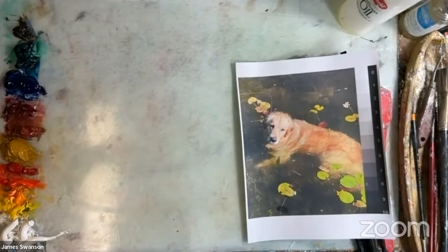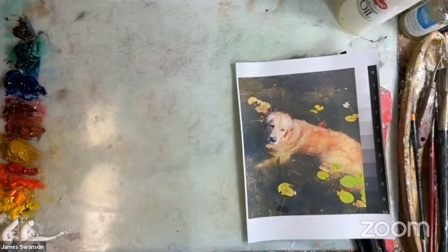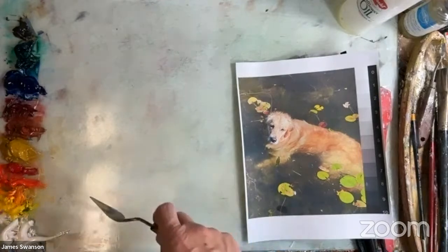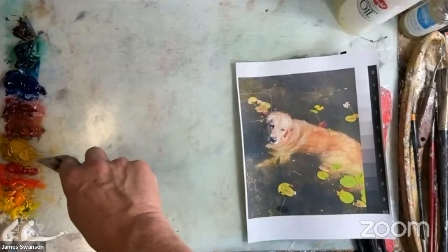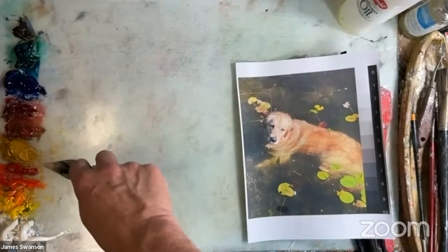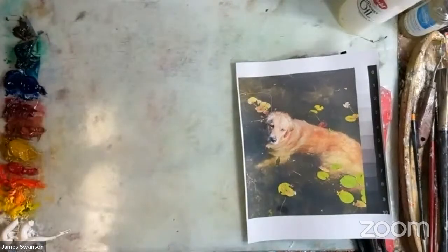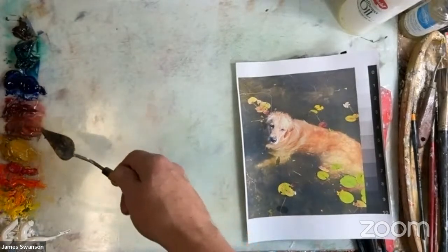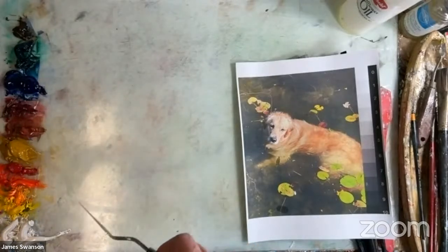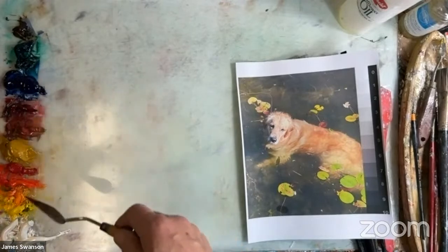Decided to pull that out because I think it's going to help with some of these greens and a few other areas I like. Got some yellow ochre out. I put a bunch out. Probably don't need quite that much, but it doesn't go to waste. I have some transparent oxide red. I have alizarin crimson, or if you're using Rembrandts, like I use a lot of Rembrandt paint, this is Rose Madder Deep.